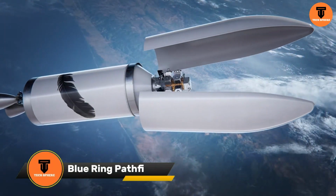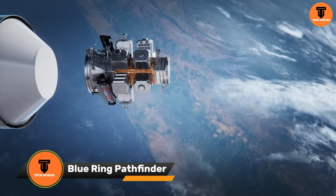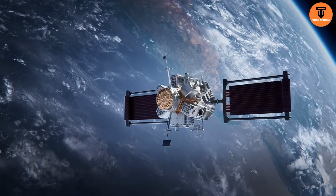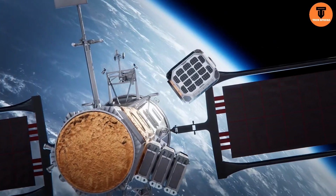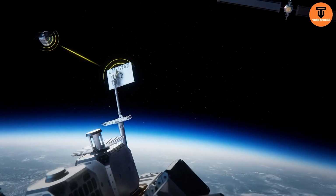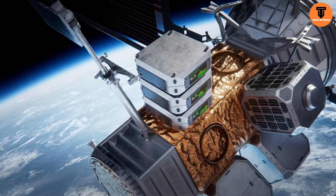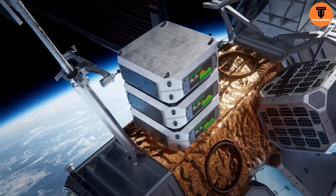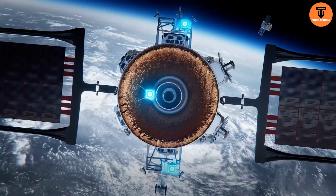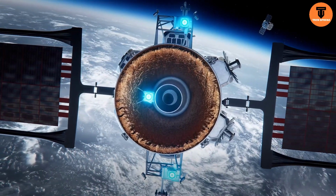Blue Ring Pathfinder, Blue Origin's next giant leap. Not for landing on planets, but for building the future of space infrastructure. This isn't a rocket, it's a high-tech space platform, a cosmic workhorse designed to carry, launch, move, and maintain satellites across orbits. From low Earth orbit to deep space, the Pathfinder can go the distance using solar electric propulsion, clean, efficient, and long-lasting.